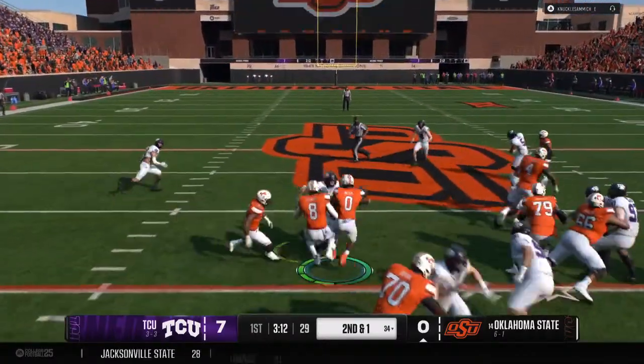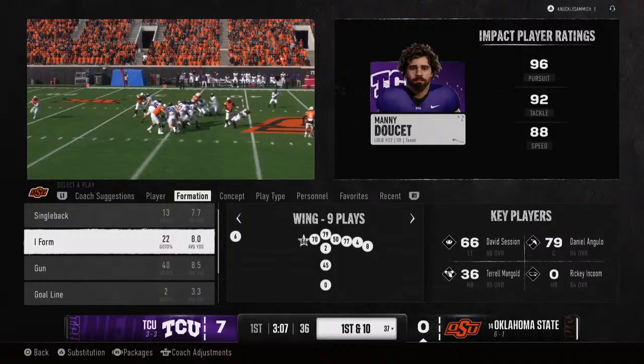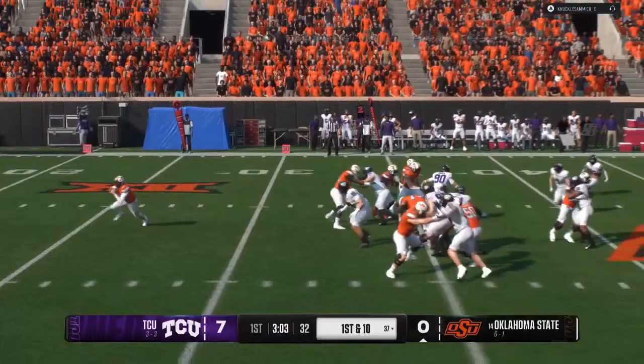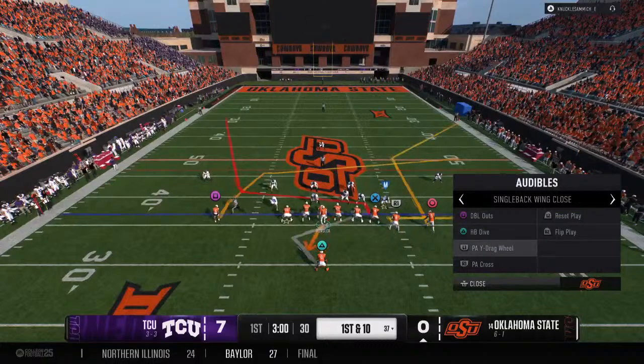They go to the ground. The Cowboys will have a first down. You got to have short area quickness. That running back there doing what it takes to make sure he got that first down. They've got it at the 37. It's 1st and 10.